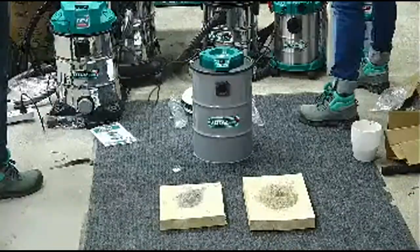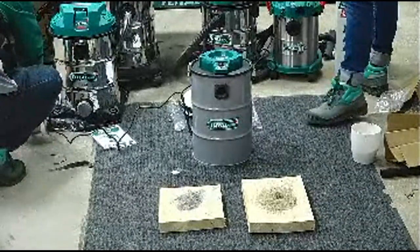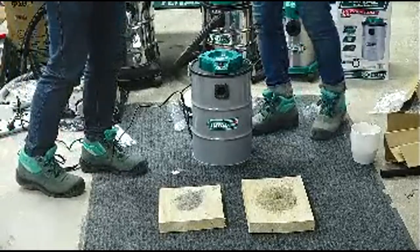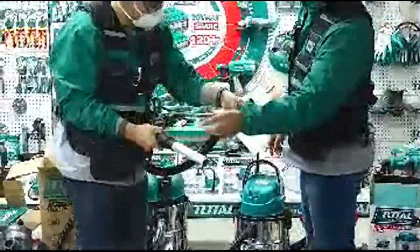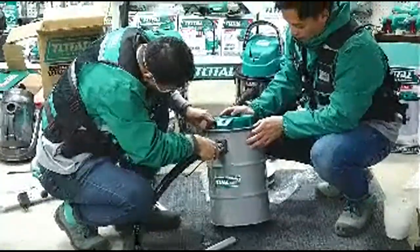Here we go. And now you can see the difference. This is the aluminum tube. You can really see the aluminum. I think it's connected like this.